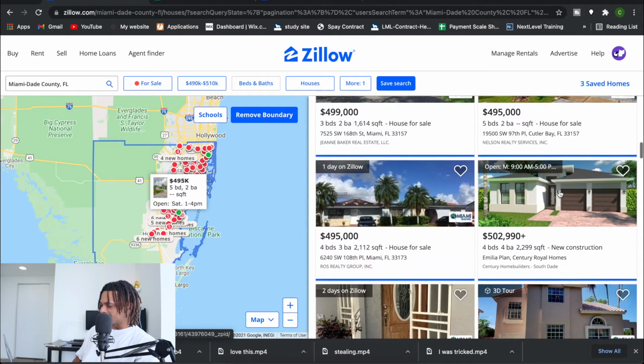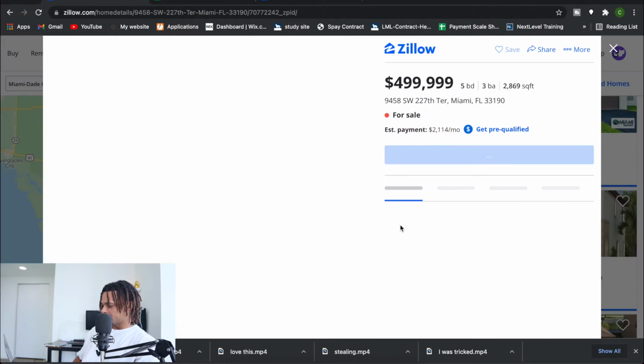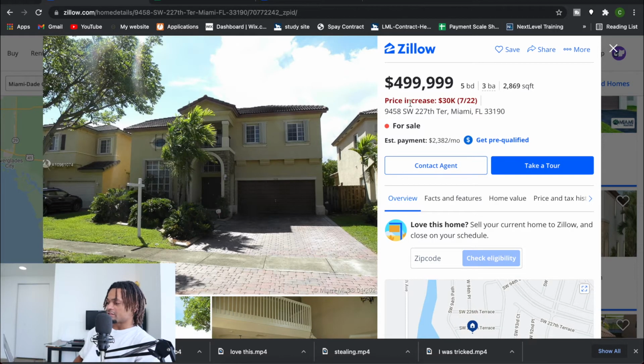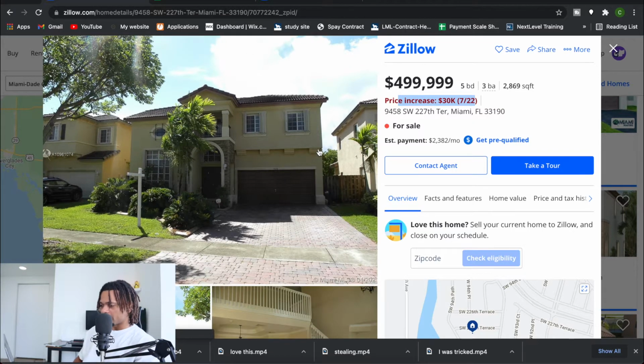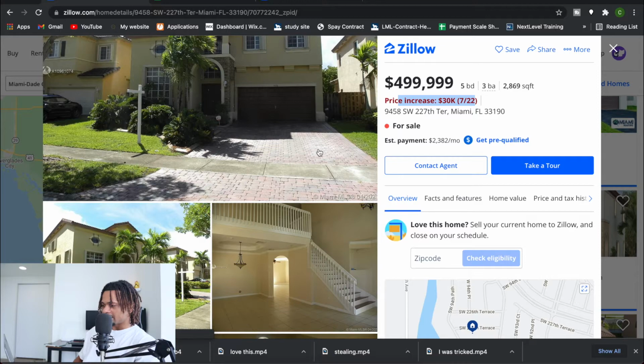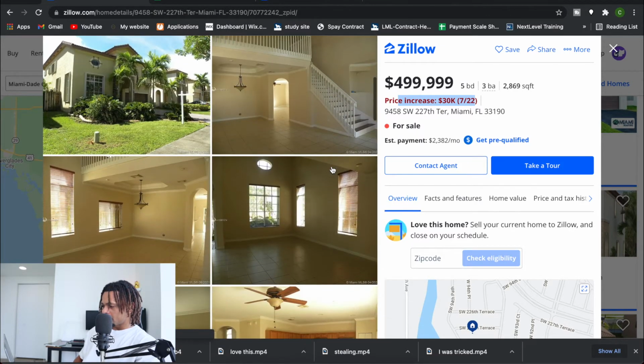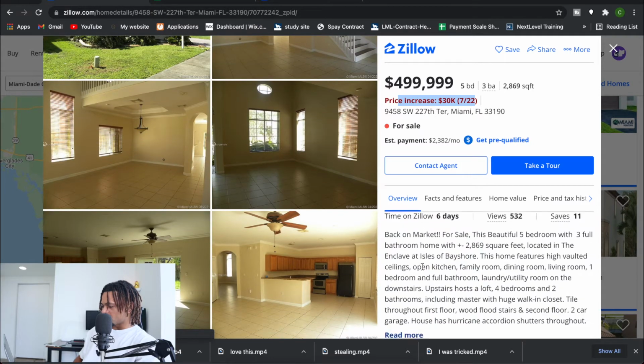I want to get a decent size, 5 bedrooms, 3 bathrooms. I think we got ourselves a good guy here. The price increased 8 days ago, or I'm sorry, 6 days ago since I started this. I like this house. I actually feel like I'm familiar with this area. I like this home. Let's see what they're saying.